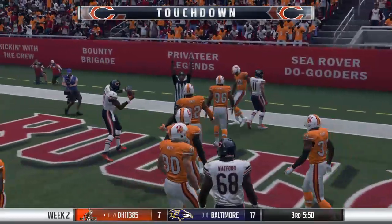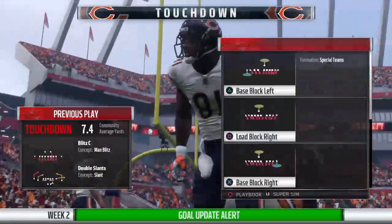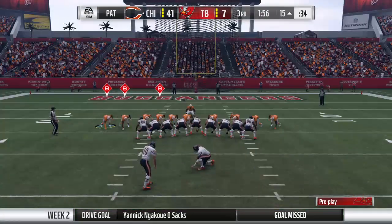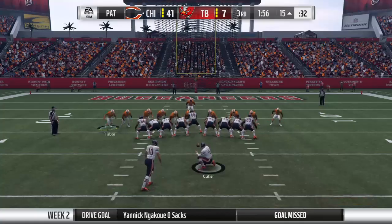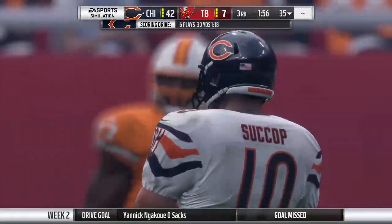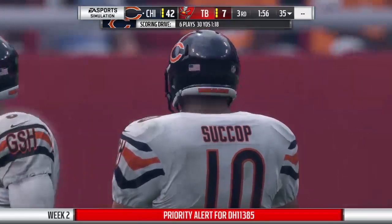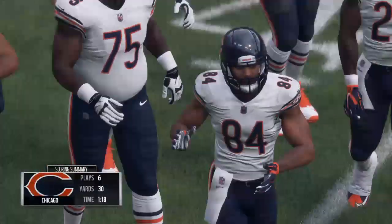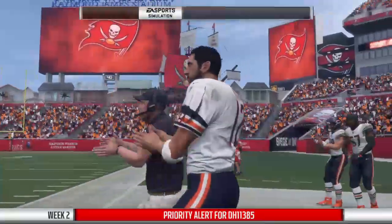Touchdown, Bears. In order to lead in a game, you're going to get plenty of contributors, but that's his 2nd touchdown catch of this game. He's one of the key guys in this one. And you better believe he'll be looking for the hat trick here as this one continues to go. A drive that time of 6 plays, and the end result is a Bears touchdown.